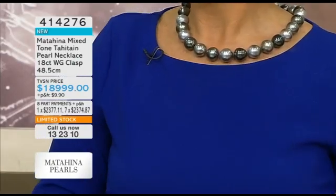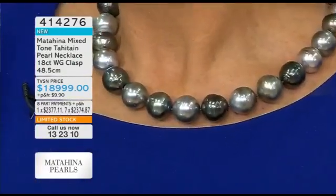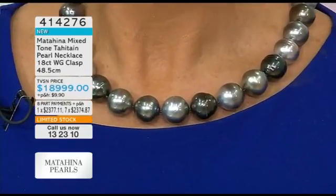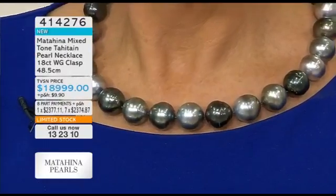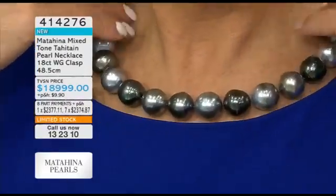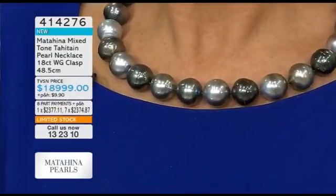And again, when it's on, you see how absolutely remarkable these pearls are. There we go. They really are awesome for their size. Yeah. They go really well with your white earrings too, actually.